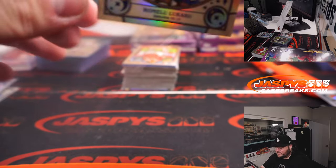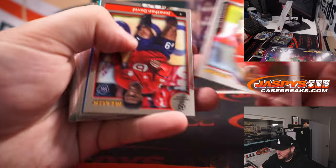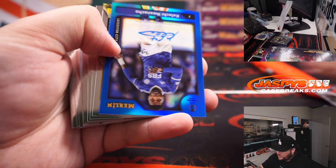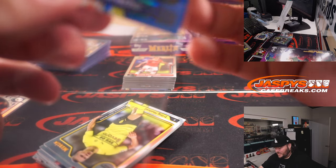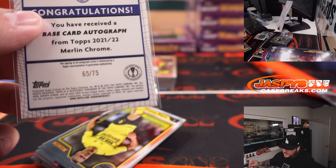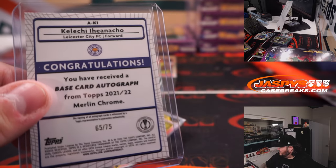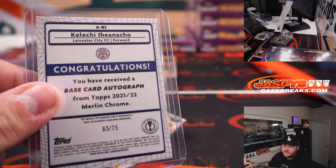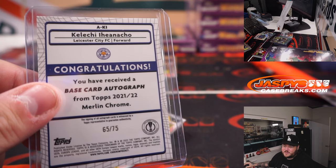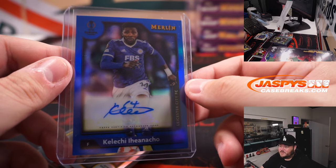Lukaku prophecy fulfilled. Got some blue coming up in this stack. It's our auto for Leicester. Iheanacho, 65 out of 75 on the blue auto. Right here. We did get a Leicester auto for you, Anthony. Iheanacho, out of 75 on the blue.